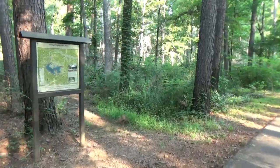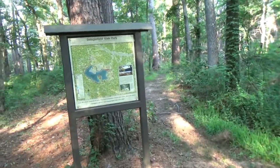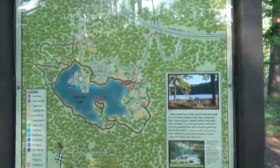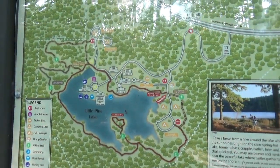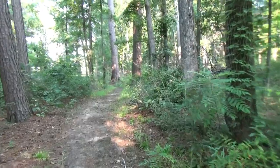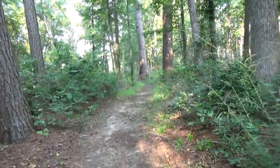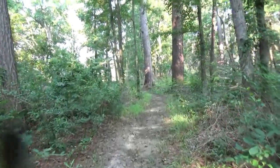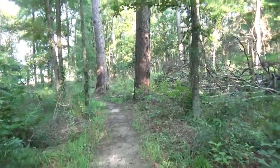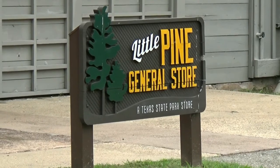And then this is the path I was talking about that goes around the lake. And you can see the lake. And it has several bridges and stuff. Didn't get down that far. But just to kind of give you an idea. Anyway, the lake is just there.